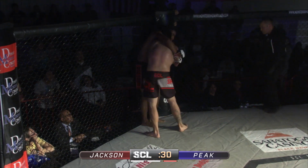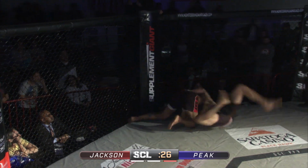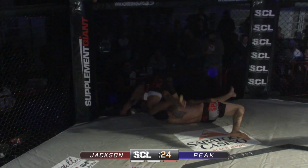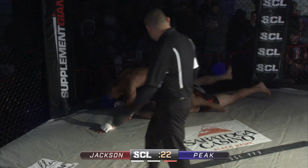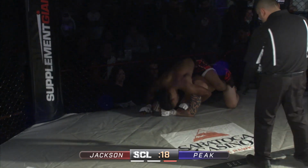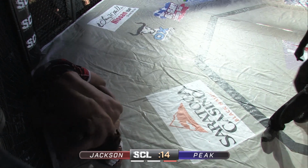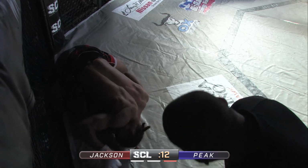And again, Jackson busy with the knees when he has his back on the cage. Good job of letting it not be just a defensive position. Able to get the takedown, works his way into back control. Jackson showed some patience there. Let the position happen. Nice job by the Victory MMA fighter.